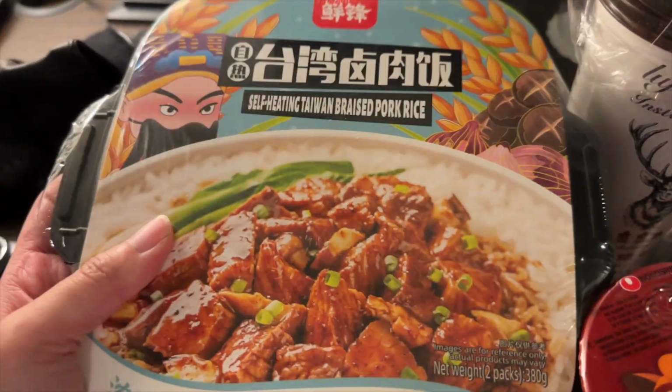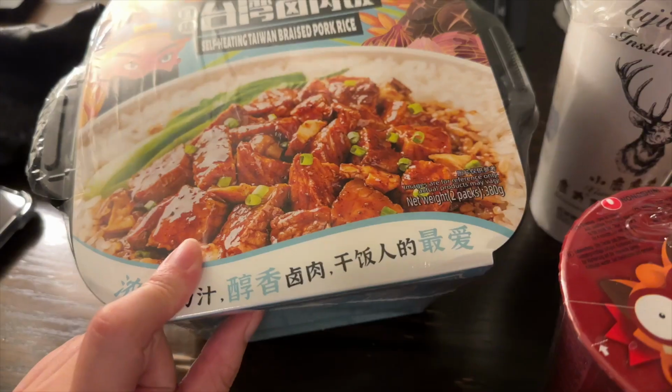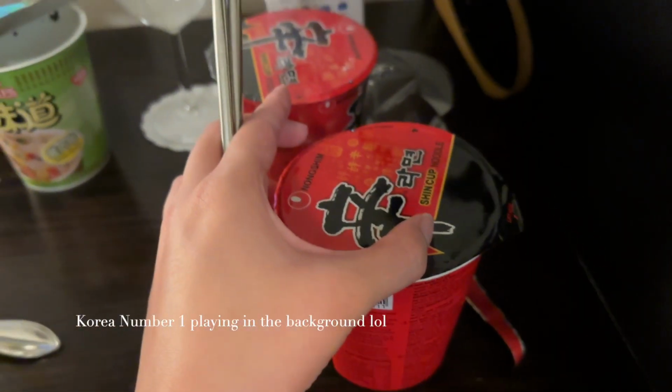This one is the most interesting. I'm quite excited to try this, but we're gonna have this tomorrow. Time for the second cup. I'm gonna add a bit of milk.